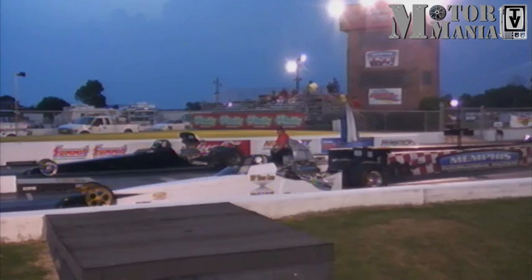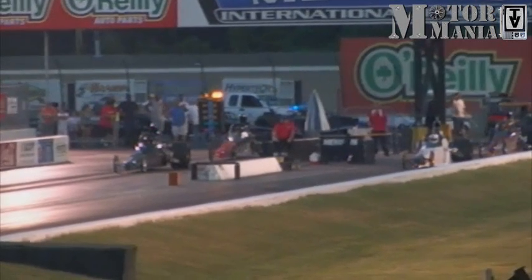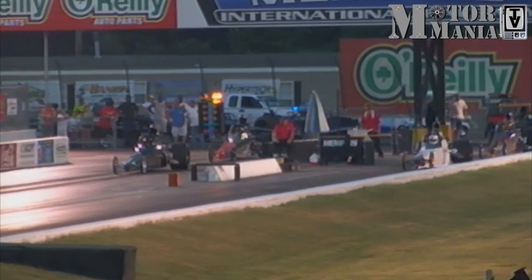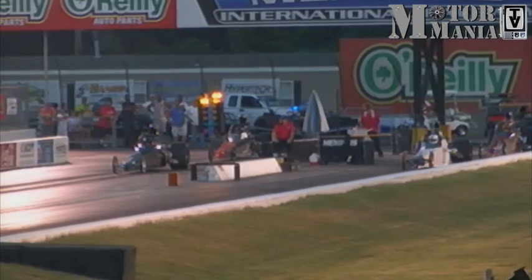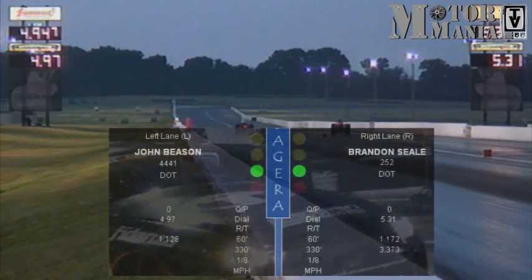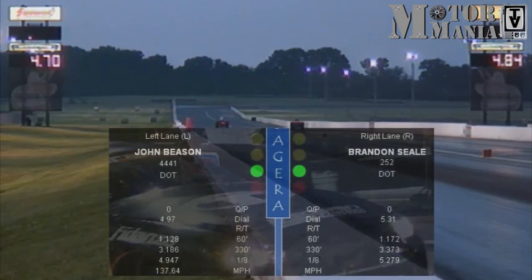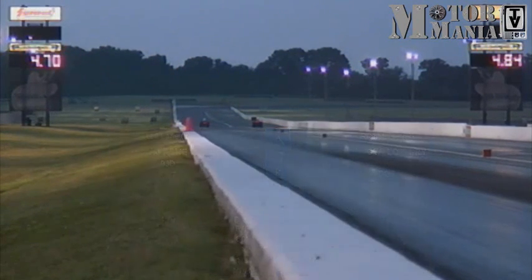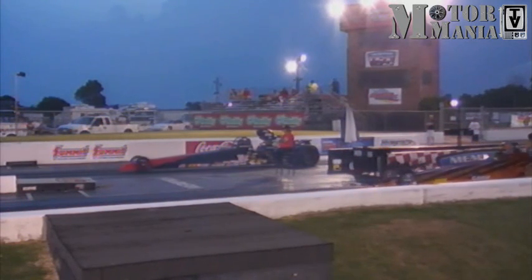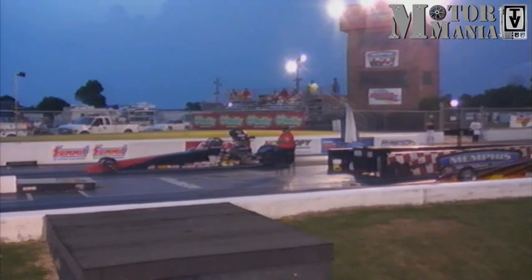John Beeson and Brandon Seal. Brandon Seal, Pontotoc, Mississippi. John Beeson, the Missouri runner, closest to the camera on the summit side. Away they go. Win light says Missouri. Beeson takes the win. Margin of victory .008. Brandon Seal will have to buy his way back into the buyback round. Buybacks are in the tower in the announce booth. Don't forget, be sure to pay the announcer. He needs it.